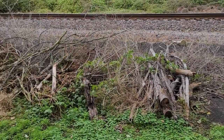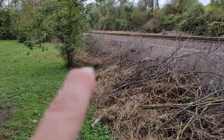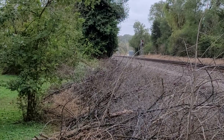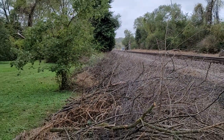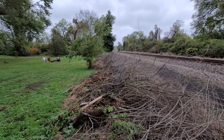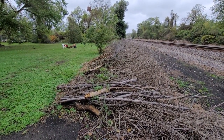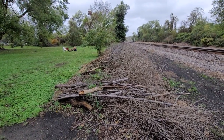Okay, here's the beginning of the pile, and as we walk around, we go past the tree that I left, we can tell with the power of zoom that pile goes a little ways. My yard is about 150 feet from side to side, and this pile covers about 120 feet of it, maybe 130.